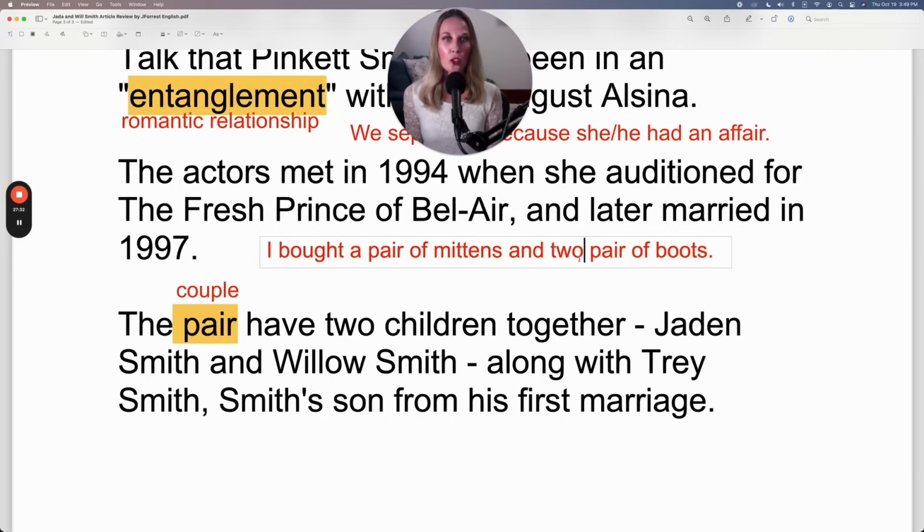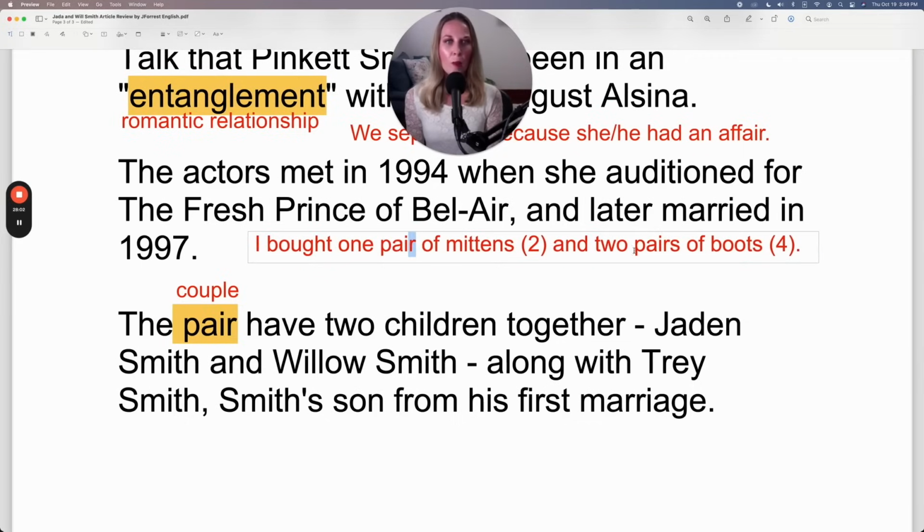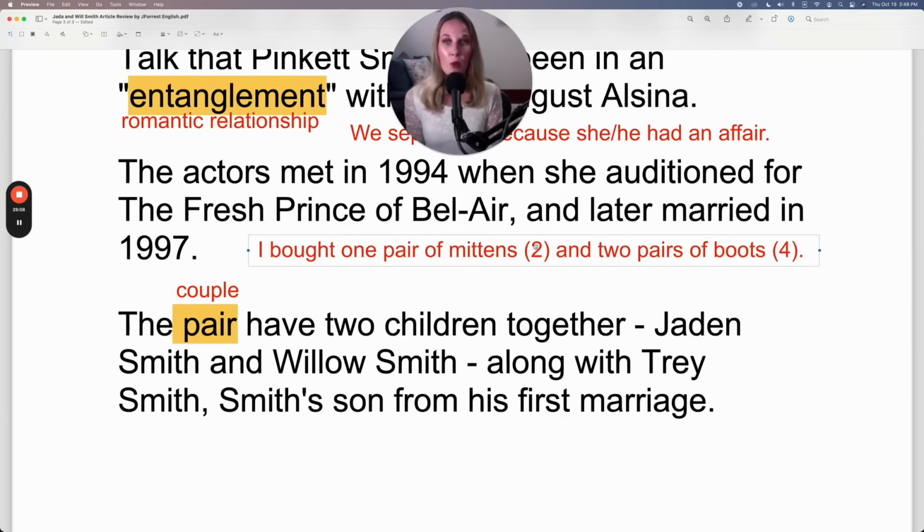If you bought two pairs of boots, not a trick question, a real question. How many boots do you have? If you bought two pairs of boots, how many boots do you have? Well, hopefully that's easy for you. You have 4 boots. But if you bought one pair of mittens, how many mittens do you have? 2 mittens. Just to help you learn that. Okay, so remember, pair is singular, but it can be plural because you can buy 2 pairs or 3 pairs or 4 pairs if you want. So the pair, more commonly referred to as the couple, but I do hear pair from time to time.